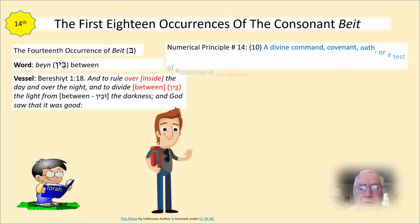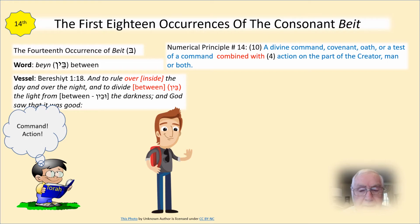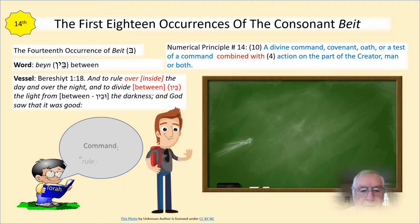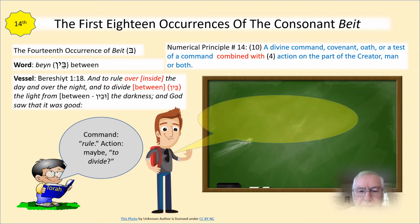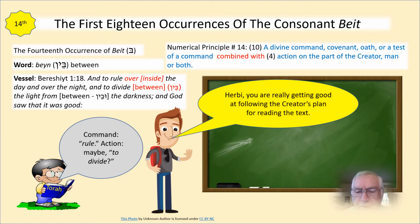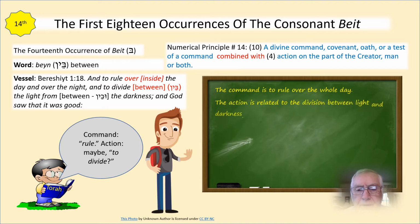Numerical principle number 14 is comprised of principle 10, a divine command, covenant, oath, or test of a command, combined with 4, action on the part of the Creator, man, or both. Command, action, command, rule, action, maybe to divide. Herbie, you are really getting good at following the Creator's plan for reading the text. The command is to rule over the whole day. The action is related to the division between light and darkness.